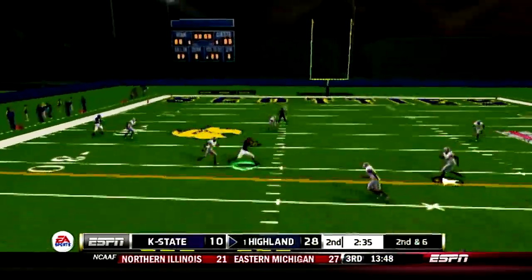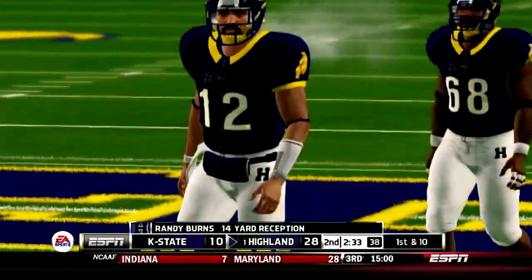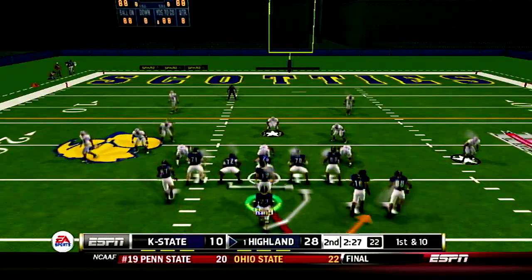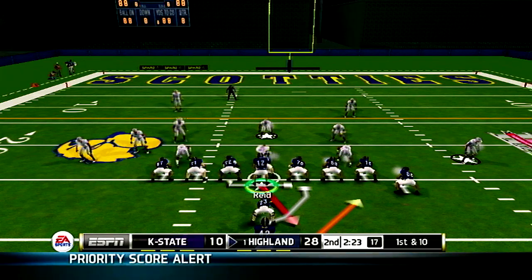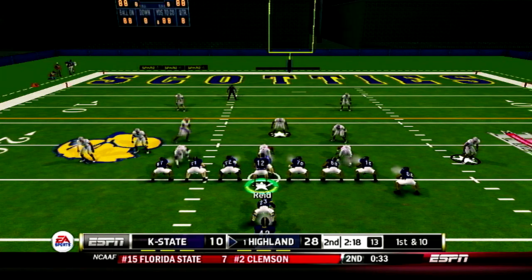Reed in the backfield along with Davison up the middle there. That's going to be thrown to Burns, and Burns gets a nice slant pass there. That's going to help move the chains once again, as he is now over 60 yards with 3 catches here today. Like I said, Randy Burns is going to be something very special next season when he takes over as wide receiver number 1.